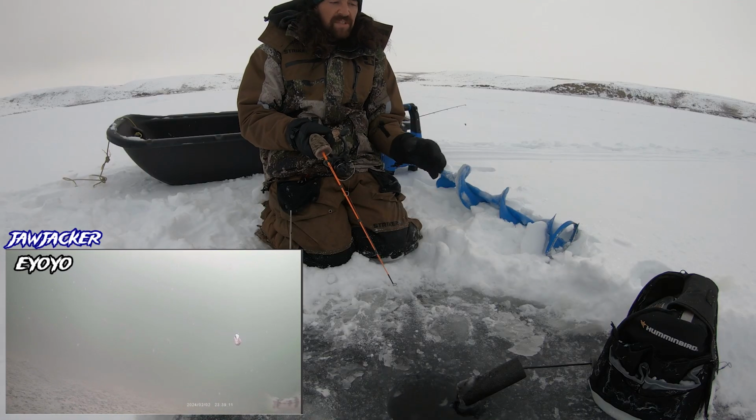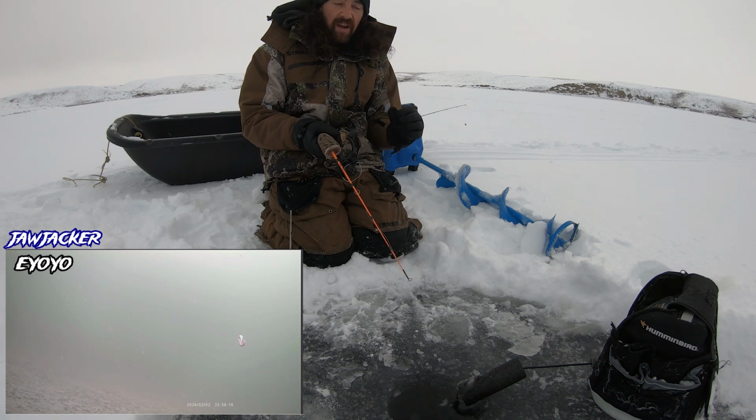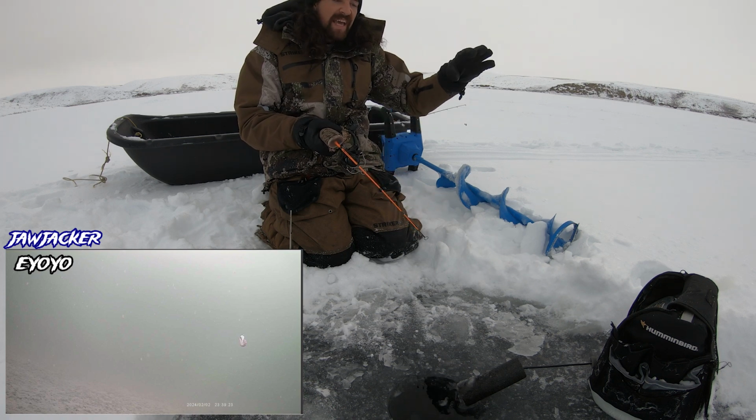So if you guys are coming to a new lake, you're not sure where to go, where to start, the easiest thing is what I always do. Try to find a point, a cove, something like that. Something that you figure is gonna have a ledge.